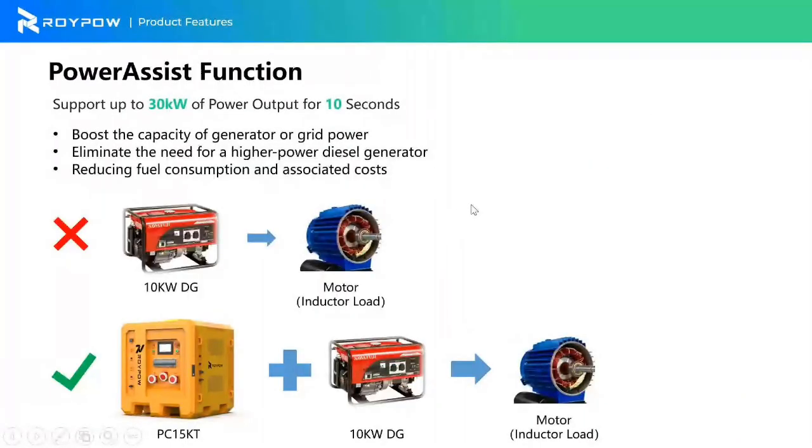Now we want to introduce the special function, the power assist function. When you use a low power DG with a high power load like a motor, usually it cannot work. But our hybrid energy storage system can work with the DG, so it can boost the capacity of the generator. So you don't need to buy a high power DG. Also, you can save fuel and cost.